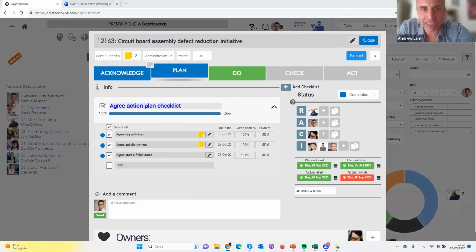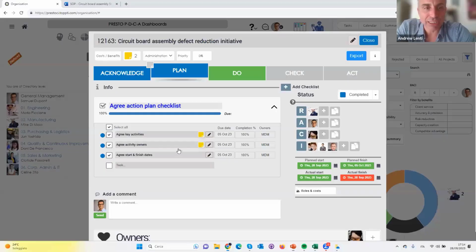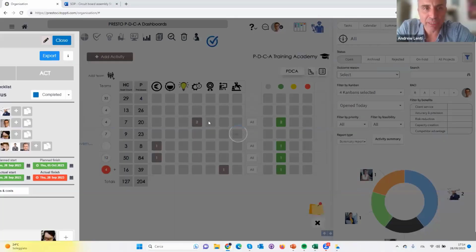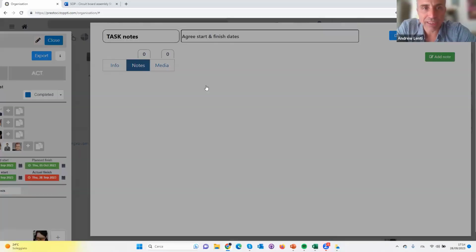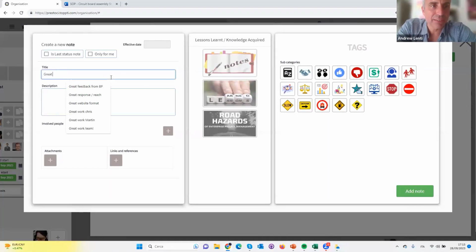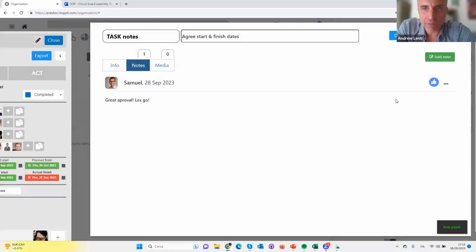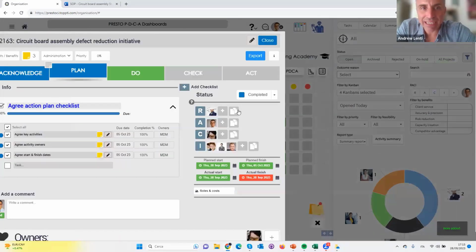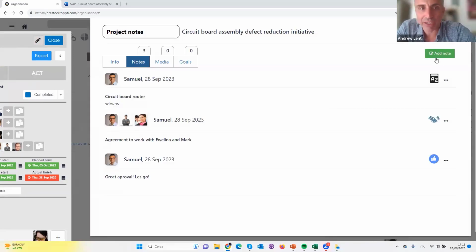So now what else is this project giving us? And now we're also going to say, great work. We've approved the project on the approval date. And maybe it's such a big moment that we feel the need to actually tag that. So we're going to say, great approval. Let's go. And I'm going to give it a nice thumbs up. So now you can see we're creating a nice archive of notes. You can see that number 3 there is giving us the history of what's going on in the project.